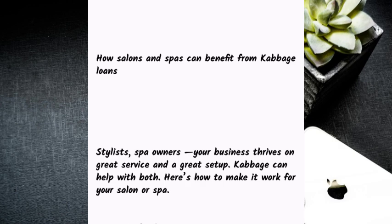Today I'm going to show you how salons and spas can benefit from Kabbage loans. Now, stylists, spa owners, your businesses thrive on a great service and a great setup. Kabbage can help you with both. Here's how to make it work for your salon or spa.